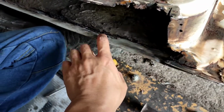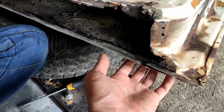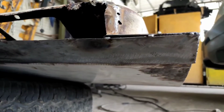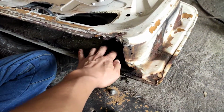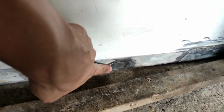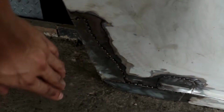I do not want this, all this part will be cut out, although he has already cut and pasted a new piece, welded it nicely. It is not the type of work that I want. So half the door will have to come up, will have to be cut away. For example, this kind of work for me is unacceptable. This door has got to be cut right here, and this piece down will have to be remade.